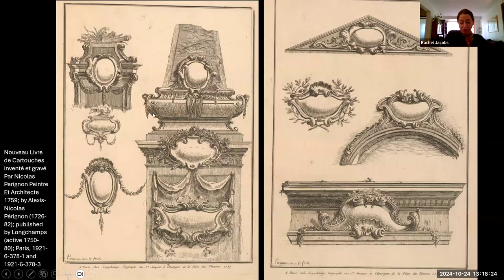In this new book of cartouches, invented and engraved by the painter and architect Alexis Nicolas Perignon the Elder, published by Longchamp in 1759, we find beautiful architectural cartouches arranged as one might find in an architect's sketchbook, a collage of source material and inspiration. Perignon traveled to Italy and Switzerland, and some of these newly invented designs may have, in fact, been inspired by these travels. The cartouches here are incorporated into architectural details, pediments, cornices, plinths, and funerary monuments. I just want to make a note that when I'm describing the titles of the work, of the series and the prints, I am doing the translations, but the original French, as you can see, is in the captions.